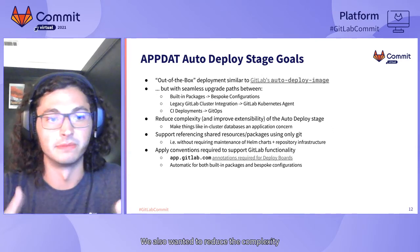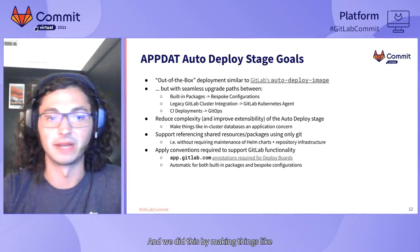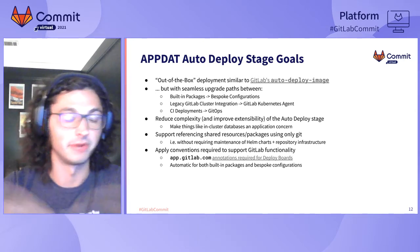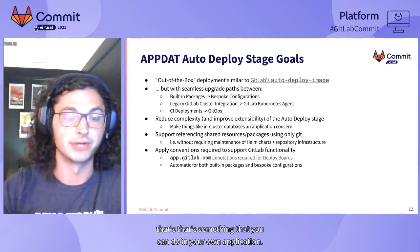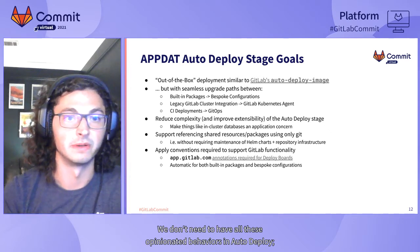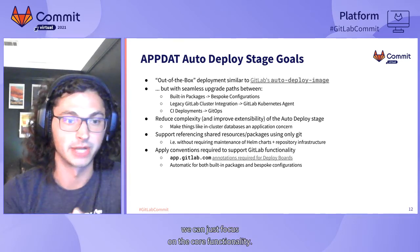We also wanted to reduce the complexity and improve the extensibility of the auto deploy stage. And we did this by making things like in-cluster databases an application concern, right? Like if you need Postgres in the database, that's something that you can do in your own application. We don't need to have all these opinionated behaviors in auto deploy. We can just focus on the core functionality.